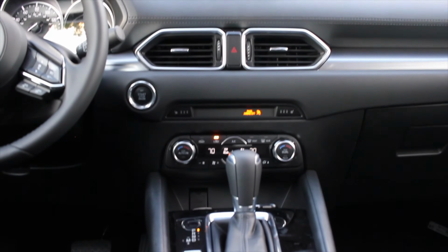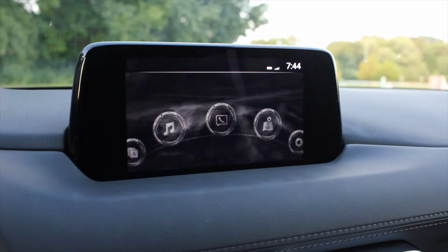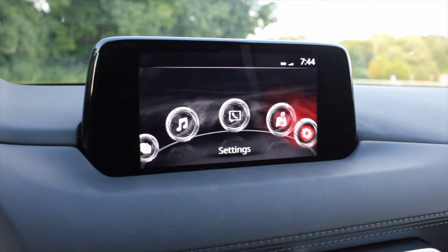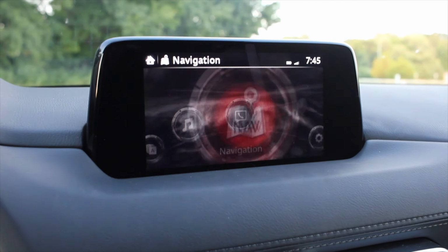So, to the right of me, I have a touch screen, which is the infotainment center. This is where you're going to find your music, your navigation, as well as maintenance updates. So it's going to tell you when you need to get serviced and that sort of thing. Let's first talk about the navigation in there.